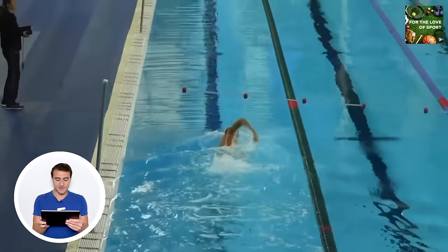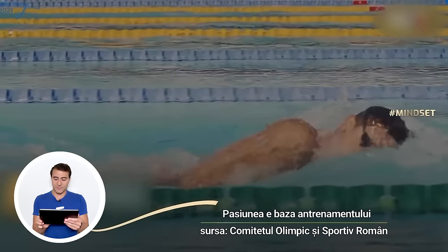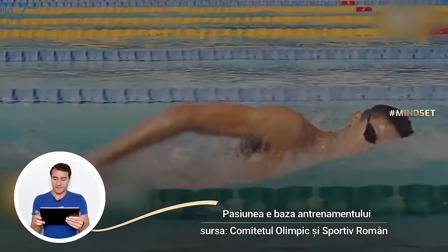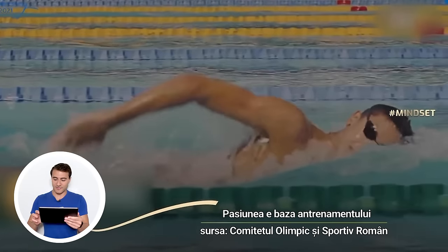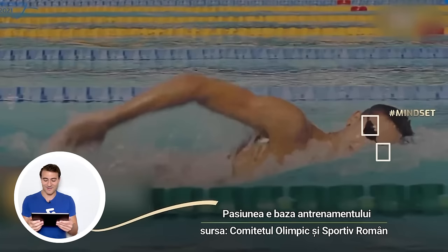I wanna look at his head position. His eyes are looking down. That's the frame that I want. So if you look at when he takes the breath, there's this beautiful position right there where one eye is above the water and one eye is hidden underneath the water.